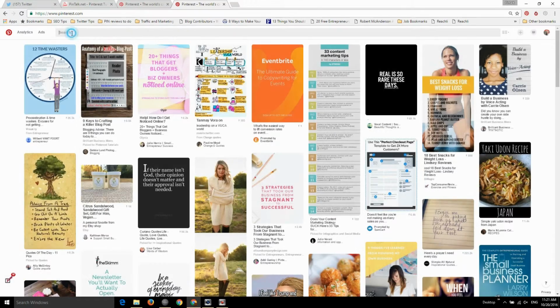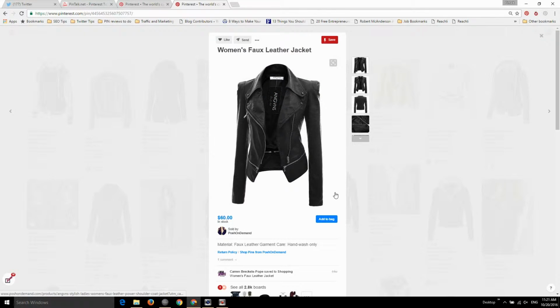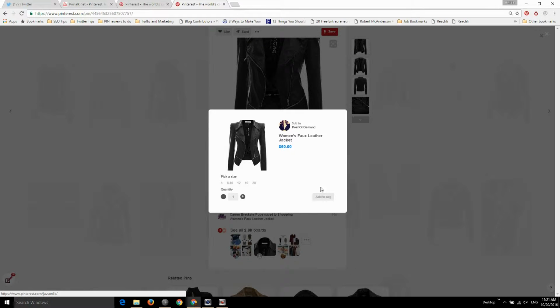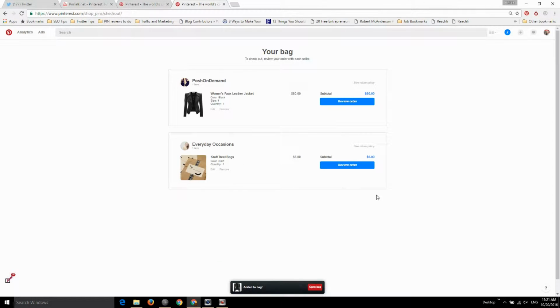Let's go back to another one of my favorite categories for looking at promoted and buyable pins. So I'll come to jackets. Leather jacket. Click on it. I can add it to my bag. So I had to choose a size, and now I can add that to my bag. And if I open my bag up, I can review the order. So Pinterest is handling the credit card processing for buyable pins online. They do not handle order fulfillment, meaning Pinterest isn't doing the inventory, they aren't handling the shipping, they simply are taking in your credit card information and passing the payment on to the vendor.